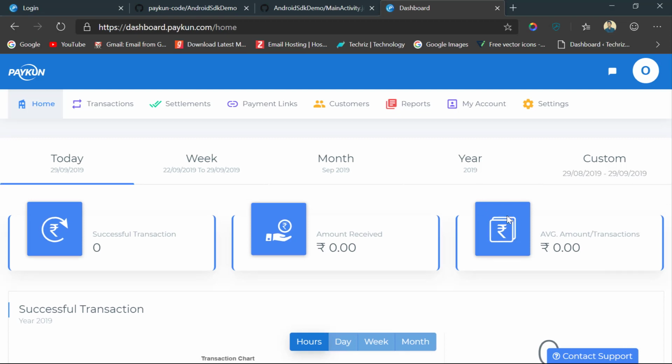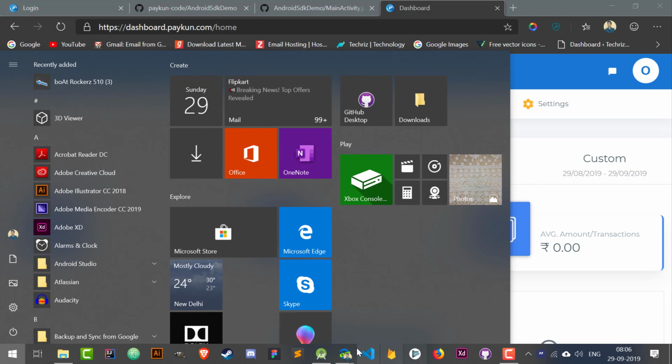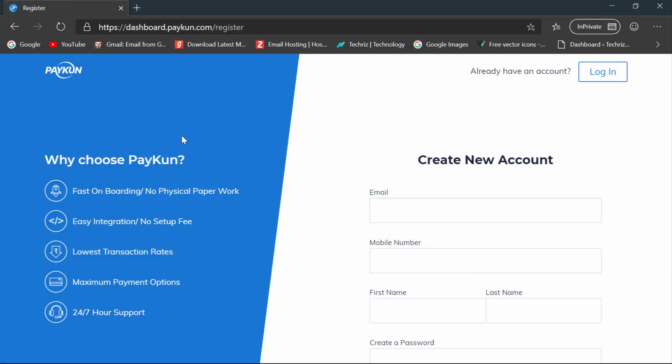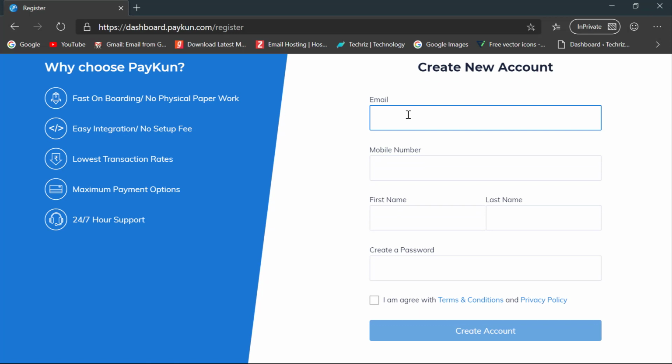So yeah, I have logged in to my dashboard, but first let me show you what goes into the registration process. In the incognito mode, I have opened another window. First you need to register your email, mobile number, your name and your password, and then you can submit your business type, that is individual or LLC or whatever you are, an NGO, I guess. It does support individual sellers, which is a very good plus point, because Razorpay does not support individual sellers as of now.